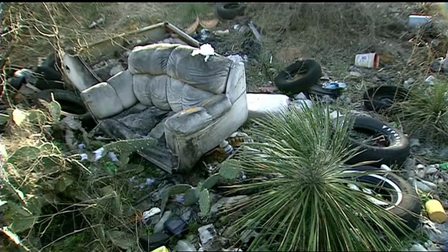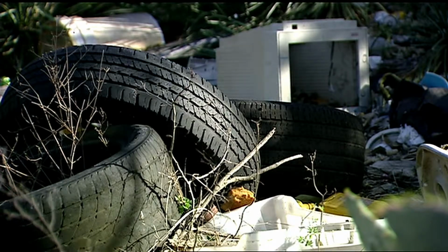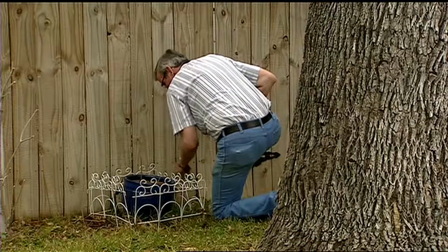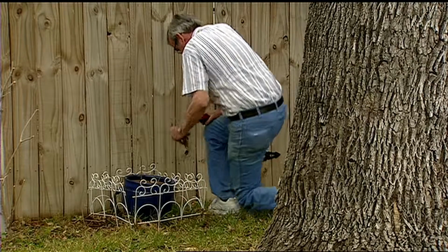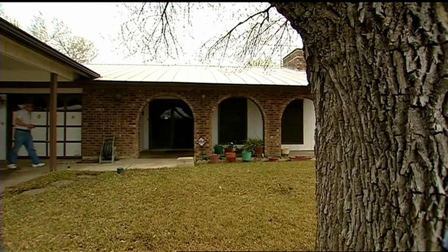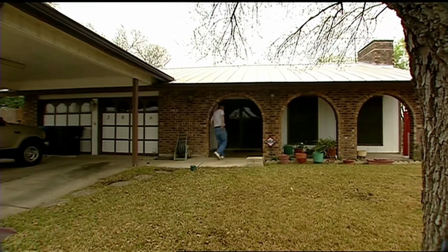We get all bent out of shape when we think there's trash under our property. That's certainly understandable, especially if someone knew it was there before the home was bought. But for people like Gerald Holloway, what you can't see, hopefully, won't hurt you. I can fix it the best I can, and if the house splits in half, falls apart, then it's time to worry about it.